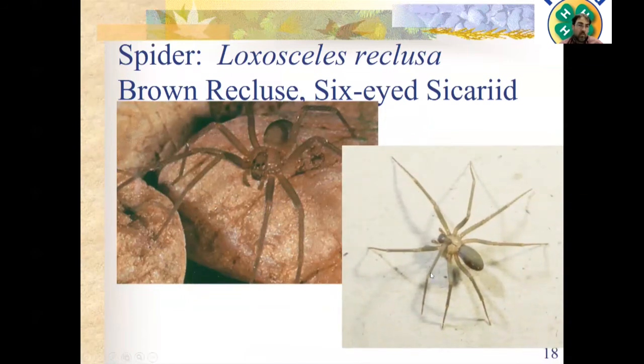This is your brown recluse, and you can see here that it looks like a fiddle on its head. These guys like the dark. They don't want anything to do with us. They only bite when completely provoked and backed into a corner and have no other choice. They would rather escape and leave you alone.